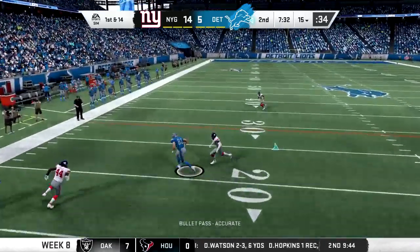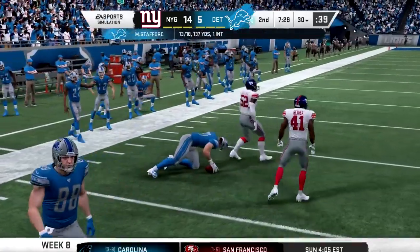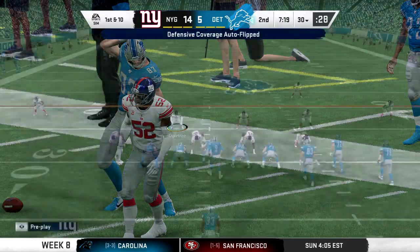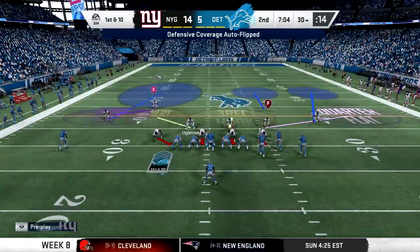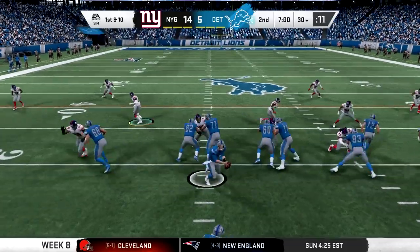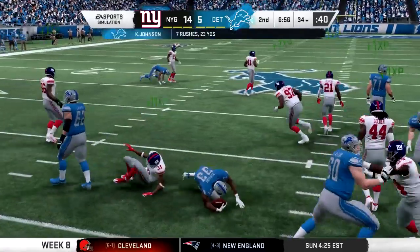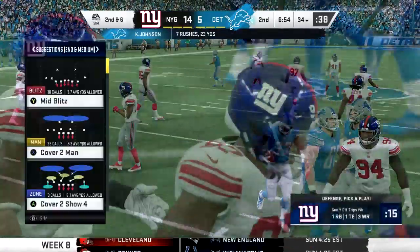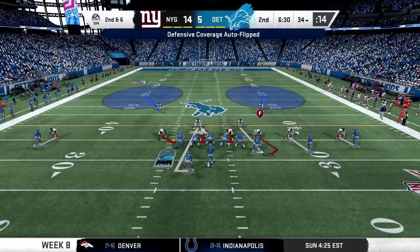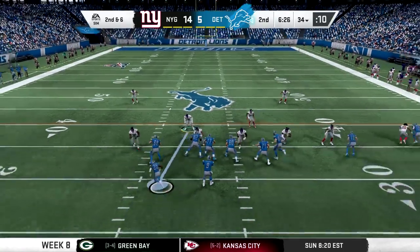Stafford. James has got it, complete. And he'll get this up to the 30-yard line. 15 yards for the Lions there on a first down. So 1st and 10 now from the 30. Now Johnson. He takes this from the 30 to the 34. I call that play a success. A nice inside run sets up a very manageable 2nd down.